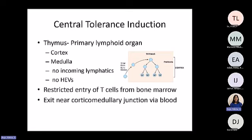Central tolerance is present in central immune organs, such as the thymus, which is a primary lymphoid organ that has a structure including cortex and medulla. There are no incoming lymphatics, but the T cells are delivered to the thymus. The cells that are destined to become T cells will be delivered to the thymus, but there are no HEVs, no high endothelial venules. So where is the antigen coming from? That's the part that we are going to learn here.